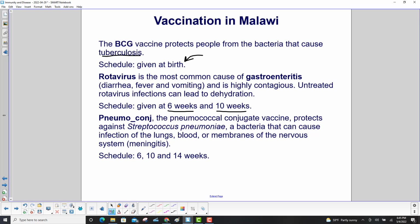The pneumococcal conjugate vaccine, pneumo_conjugate, protects against Streptococcus pneumonia, a bacteria that can cause infection of the lungs, blood, or membranes of the nervous system, which is meningitis. That has to be given in 3 doses here at 6, 10, and 14 weeks.